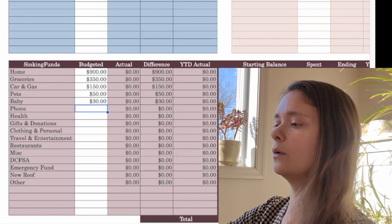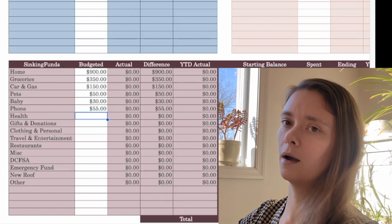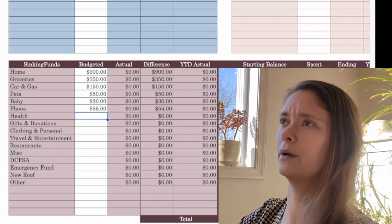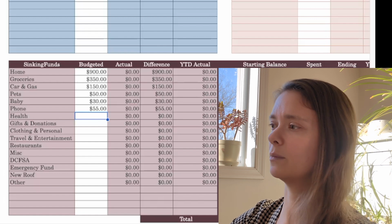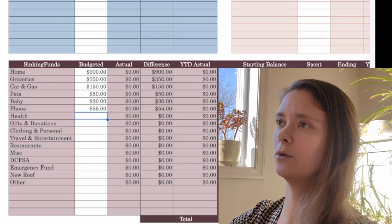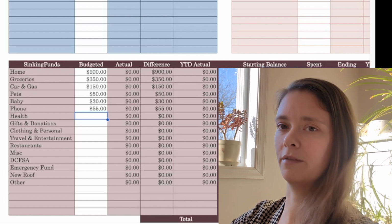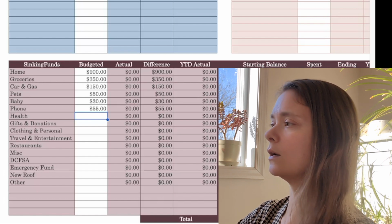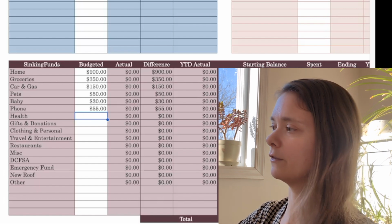And then for phone, we pay this annually, so I budget $55 per month. My husband has the unlimited plan on Mint Mobile, and so it's like $30 a month plus taxes and fees. And then mine is the 5 gig plan, and that's $15 a month plus taxes and fees. And so I think last year we were budgeting just $45 a month, but with all of the taxes and fees, it ended up being maybe $100 more than we were expecting. So this year we're budgeting $55 a month to cover the phone bill for the year.